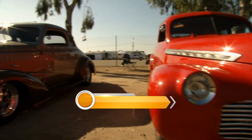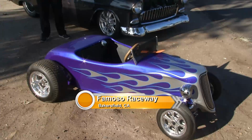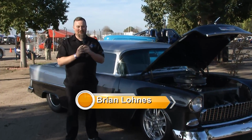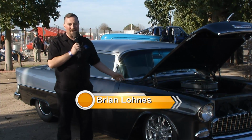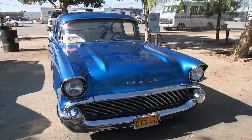Welcome back to the Menards Chevy Show here in Bakersfield, California. Nothing quite like cruising in California in a classic hot rod, but there's not enough Crisco in the world to get me in and out of that one. Good news is, I'd fit perfectly in this near 600 cubic inch powered '55 Chevrolet behind me. We found another beautiful Chevrolet. That's the next of our producer's picks.